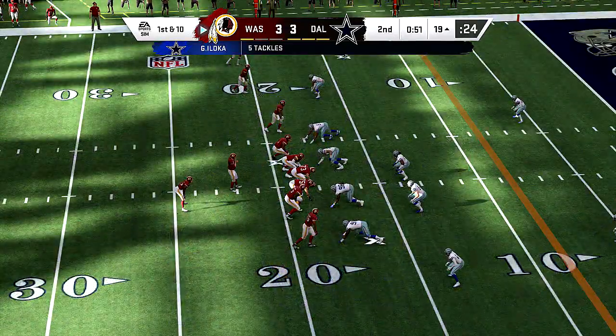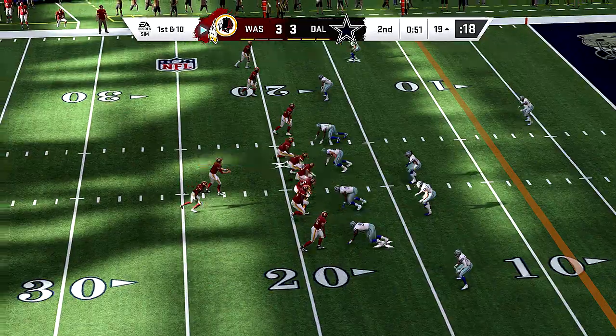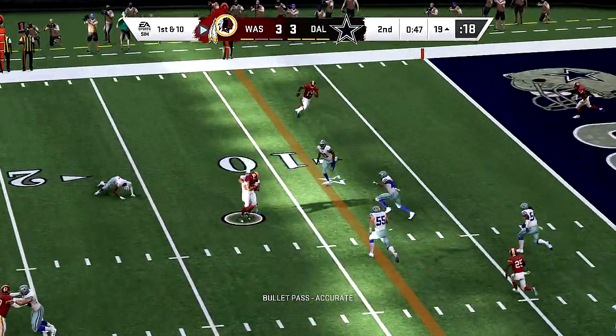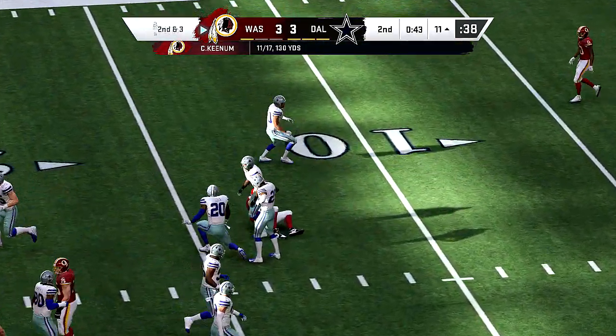Could we get a touchdown in this first half after all? It's 1st and 10. From the red zone, it's Keenan, and Reed with it over the middle. And he's brought down just outside of the 10 at the 11.